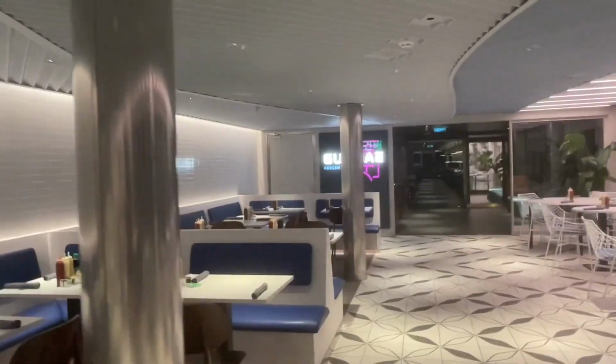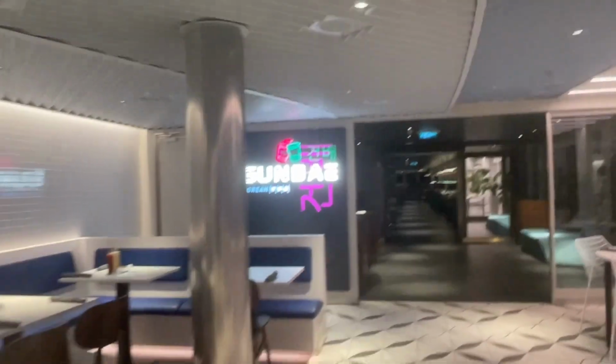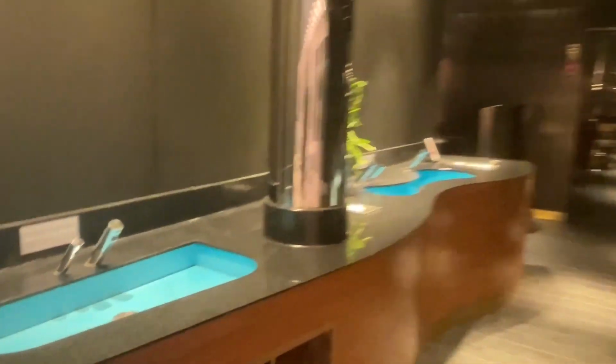We also have Gumbe. I think Gumbe might be my favorite. If it's not Pink Agave, it's Gumbe. Again, I have the palate of a toddler. Chicken nuggets all the way for me. But Gumbe was the only place that had sinks. Everything else had hand sanitizer. You weren't forced to do it or anything like that, but they do have it.